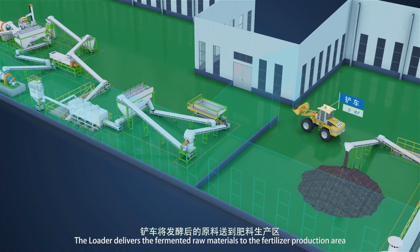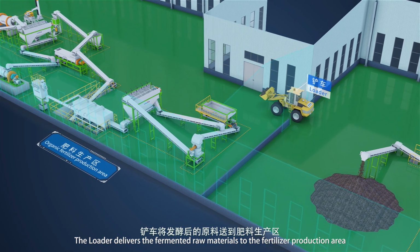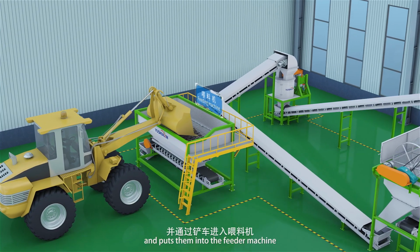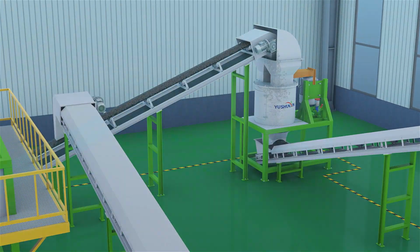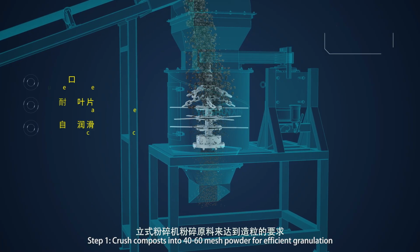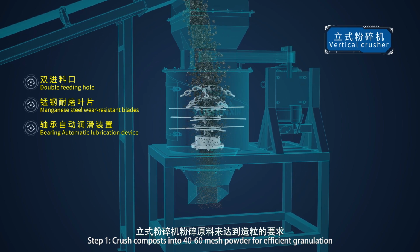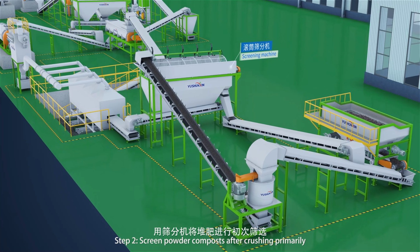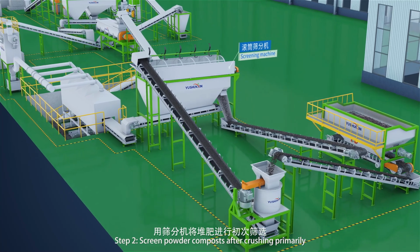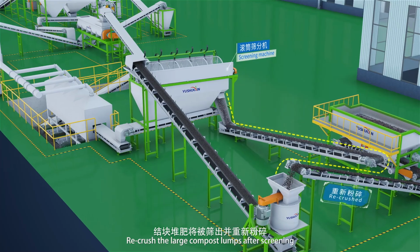The loaders deliver the fermented raw materials to the fertilizer production area and put them into the feeder machine. Step 1. Crush composts into 40 to 60 mesh powder for efficient granulation. Step 2. Screen powder composts after crushing primarily. We crush the large compost lumps after screening.